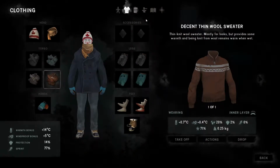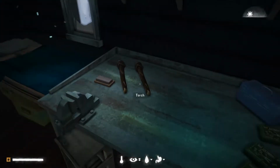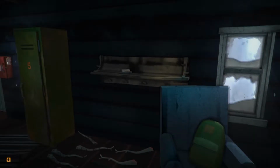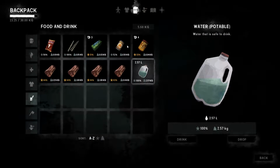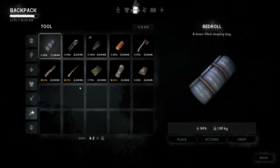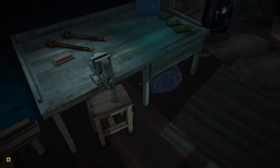We do have a rifle, we have no bullets though. Do I have any spare bullets? I don't think I have actually. Ah, that's a problem. That is actually a bit of a problem, because normally I do try and tackle Fluffy with the rifle. Okay, so we're not going to be able to do that. We don't want any bullets. So let's drop the rifle.